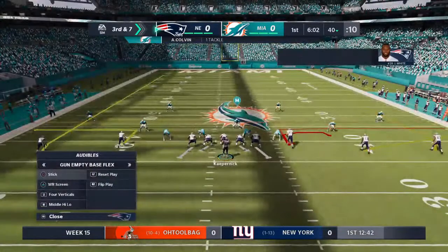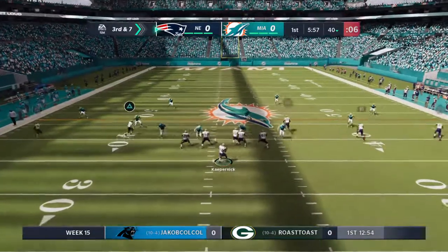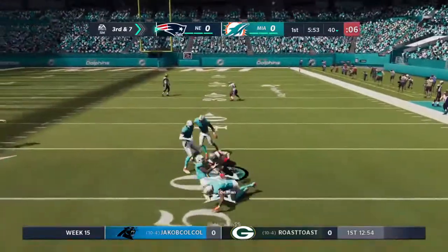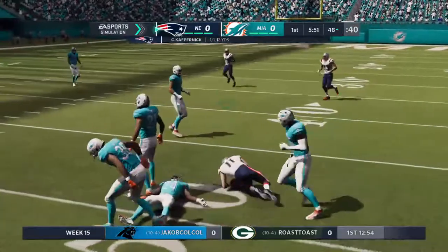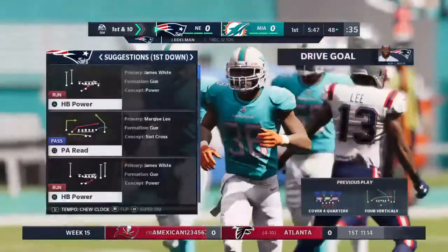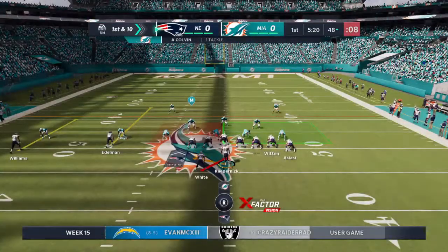A quick burst there, and he nicely bit off a pretty decent gain on the play. And it's 3rd. On 3rd and long, it's Kaepernick. And he lets go the laser, pulled in by Edelman. And he will have a Patriots first down as they're able to get the 3rd down conversion. That'll be a New England first down, a gain of 12.